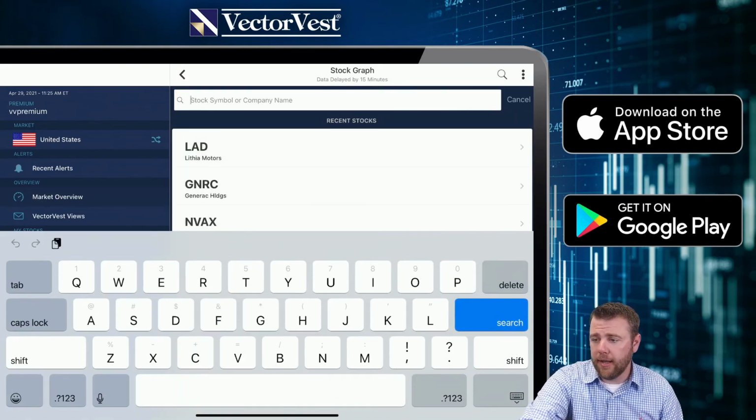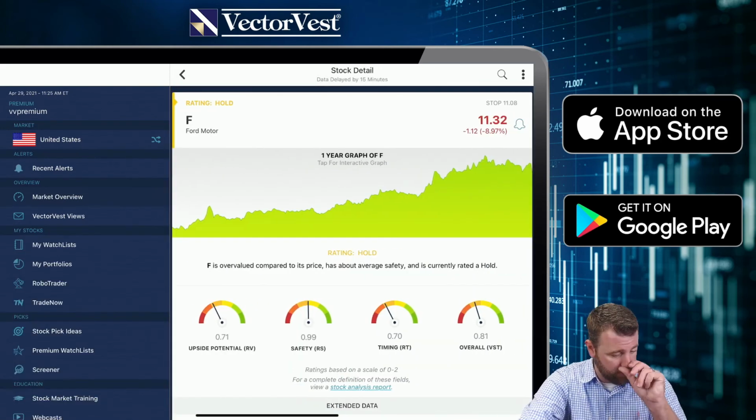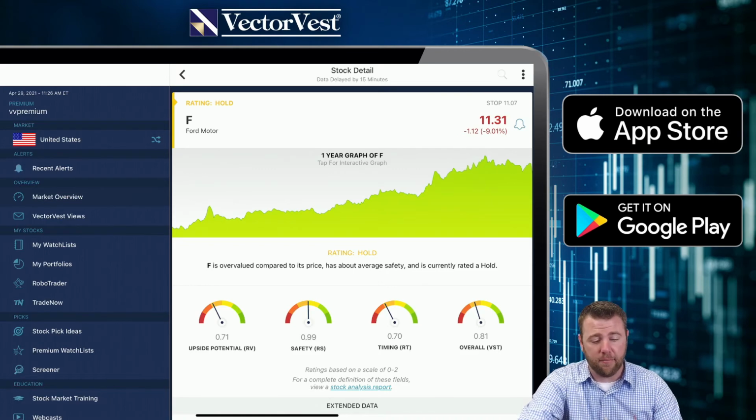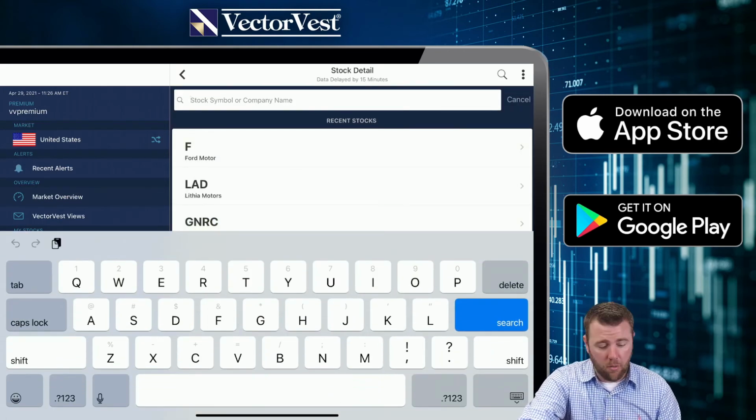All right, F for Ford. Whew. So Ford, poor long-term potential. A little bit more risk than the average stock out there. It's steadily declining. Overall, this stock is not favorable. ORI.